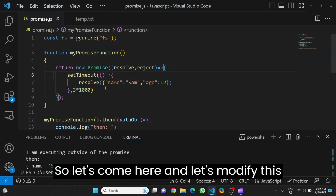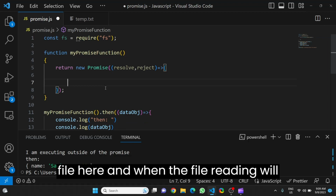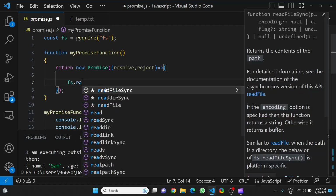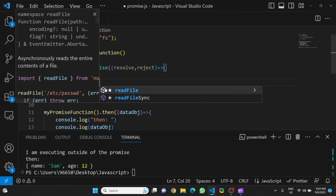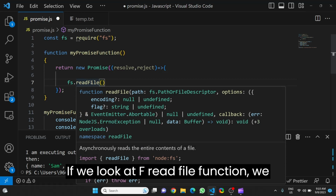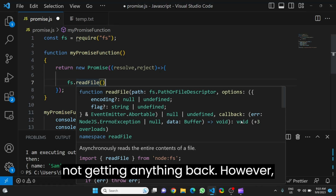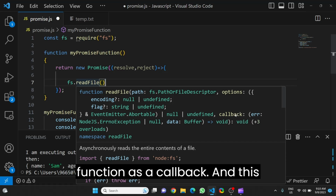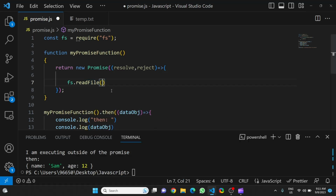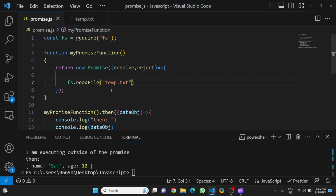So let's come here and modify this code a little bit. Instead of calling a setTimeout function, we will read a file here, and when the file reading is complete, we will resolve the promise right there. If we look at the fs.readFile function, we can see that it returns void, so we are not getting anything back. However, in its last parameter, it takes a function as a callback. And this callback will either return us an error or it will return us data. So let's pass the file path to the readFile function and an arrow function as a callback.